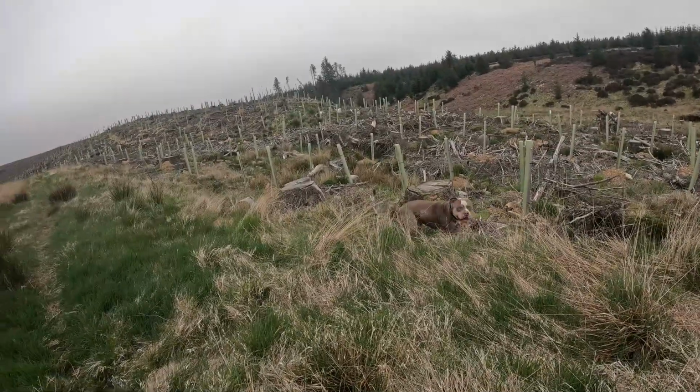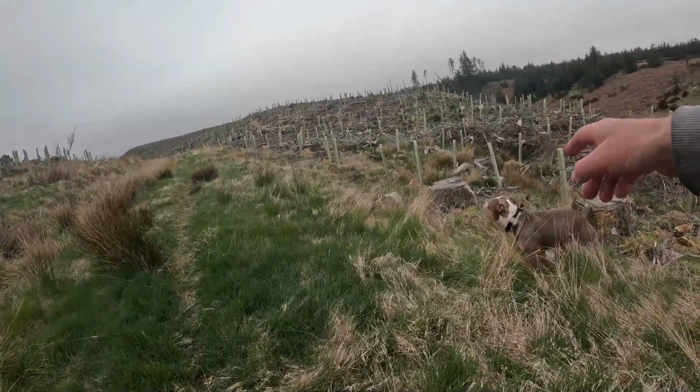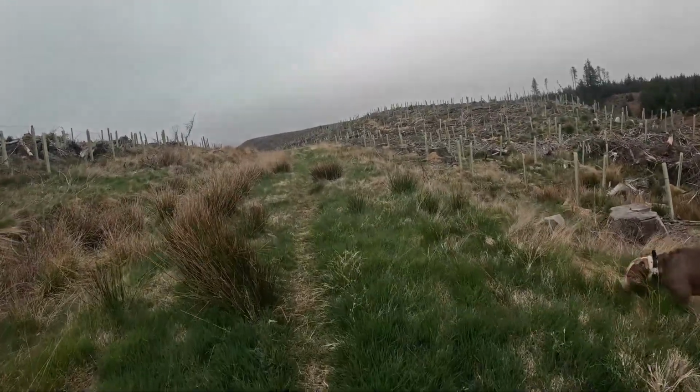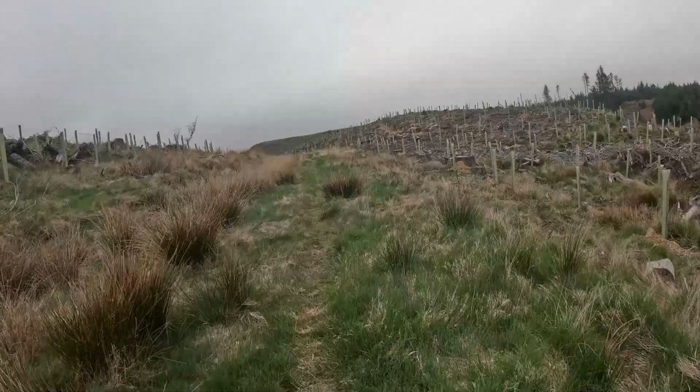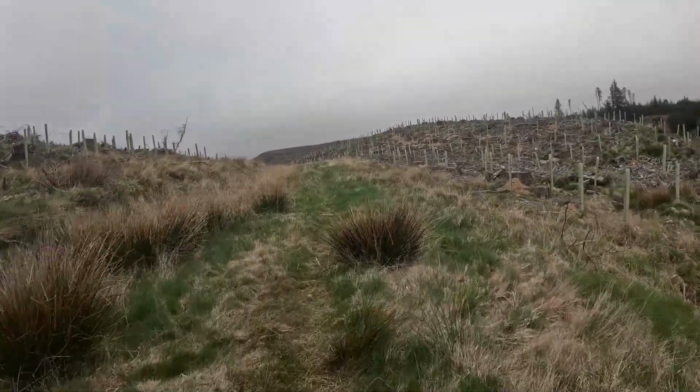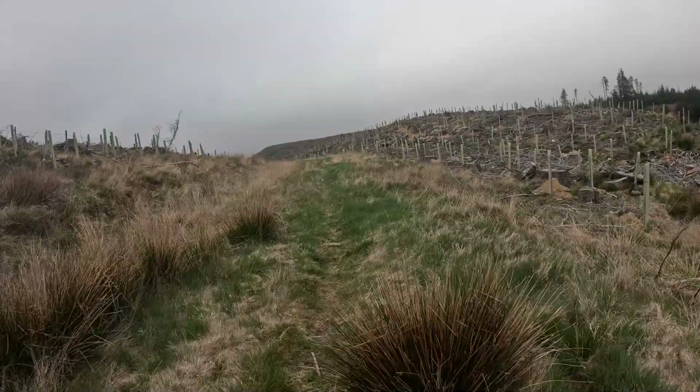What are you doing, son? I love when he rolls. He doesn't realise he's sliding down the bank when he's rolling about on his back. Come on through here. Good boy, son. Come on, son.